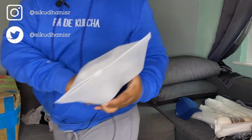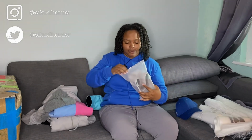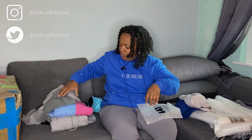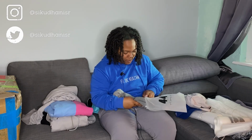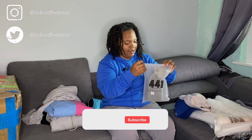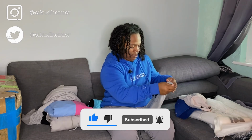I could definitely put the other hat. Let me get the other hat. All right, so I do have other types of hats. I don't only have the baseball type hats. So the beanie, which is this, can go into here. You got your 441 drip. So there we go. Beanie can go in here. This actually looks good, yo.